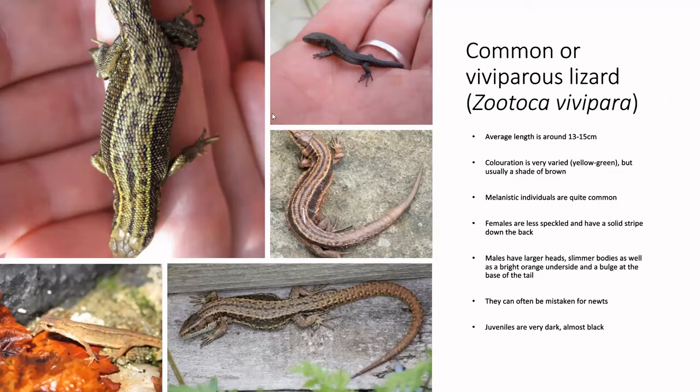Now the males and females are quite difficult to tell apart, but there are a couple of things you can look for. Sometimes they're very subtle, so you won't be able to tell. But if you take a look at a stripe down the very centre of the lizard, in some individuals it's going to be almost solid. It's not going to be very broken up at all. If we look at this one here in the bottom, you can see it's a little bit more broken up. There's a few more spots surrounding it, and that's particularly true of this image in the top left here.